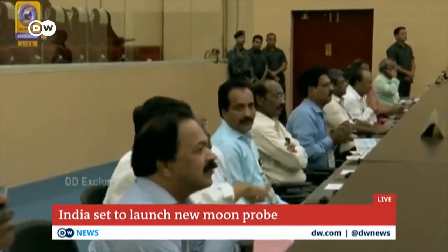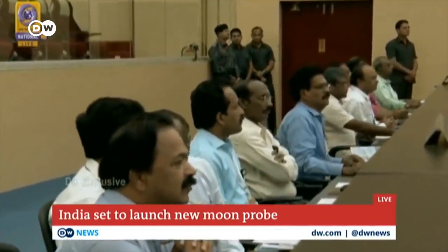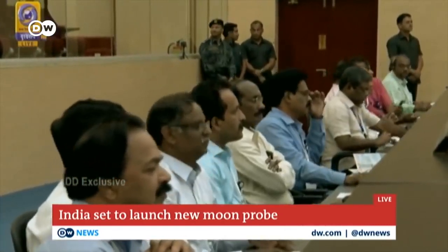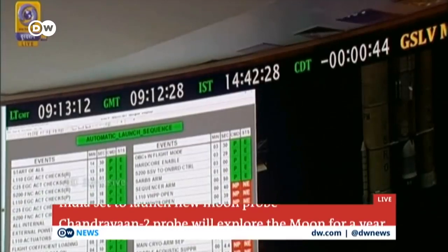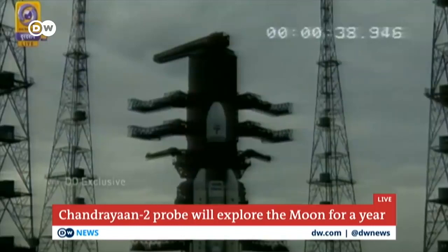If successful, India will really become only the 4th country in the world to carry this off after Russia and China. And of course, if this is successful, it will really propel India into the rarefied company of spacefaring nations like the US and Russia. And of course, it will be a huge technological achievement for India's space agency and a big boost for India's growing space ambitions.